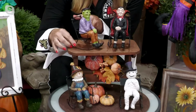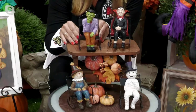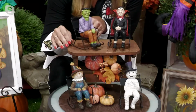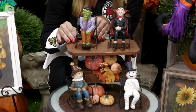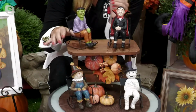They have these working rocking chairs. We have first to show you here, this one is our Frankenstein. Little Frankie is just sitting there. We only have 165 of those remaining. He's just contemplating his day on what he's going to do, or maybe reflecting on life. Not quite sure. And they are actually part of the rocking chair, too, so they're not going to come out.